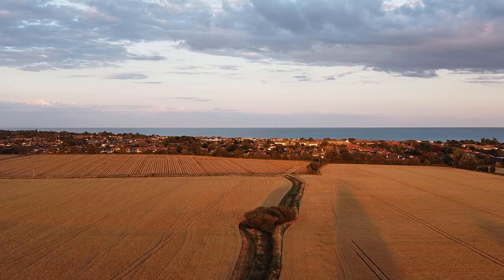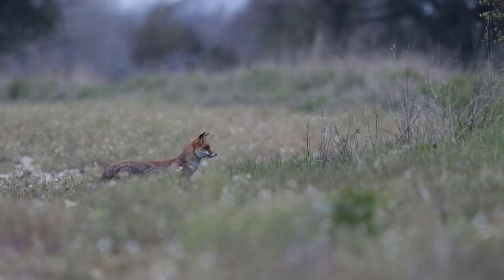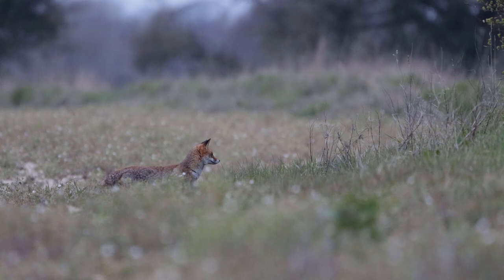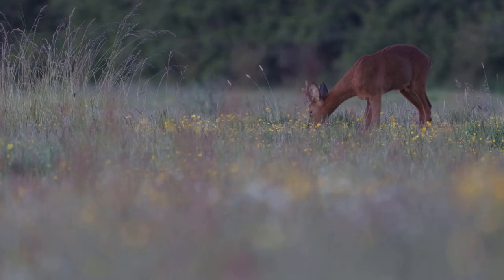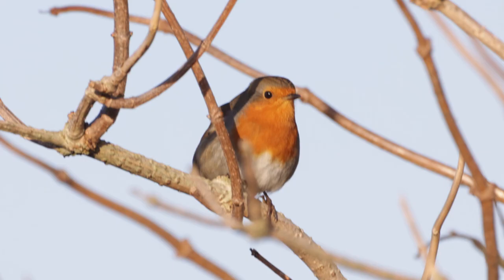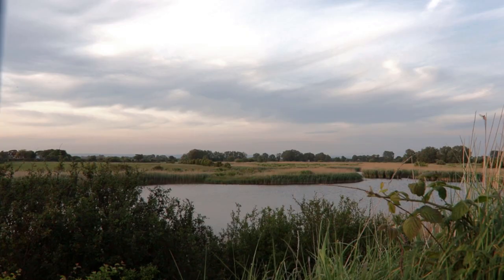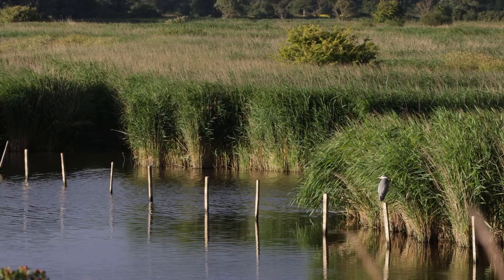In a quiet corner of the Sussex coastline lies the village of Pagham. This has been my home for the last 22 years, but I've only recently started to appreciate the nature and biodiversity on my doorstep. With its rich agricultural fields and local RSPB Harbour Reserve, spanning over 629 hectares, the reserve supports an abundance of wildlife.